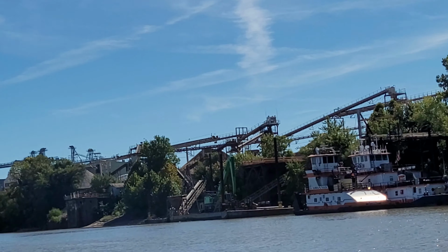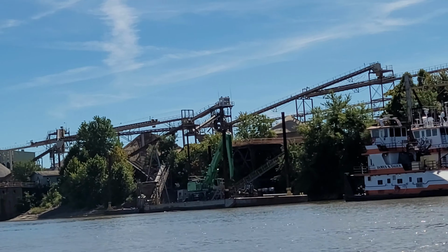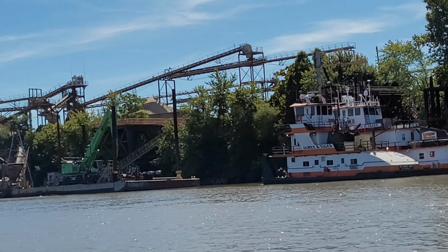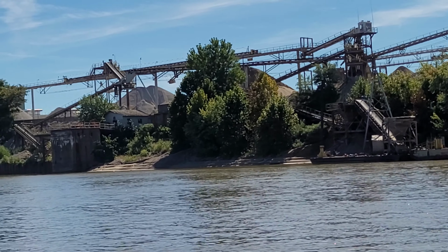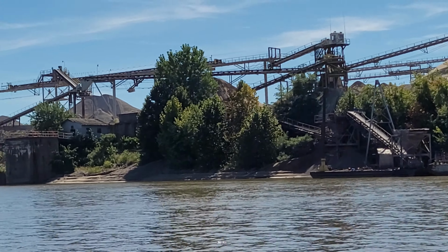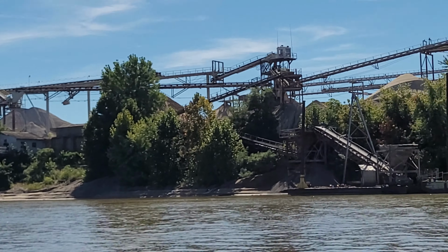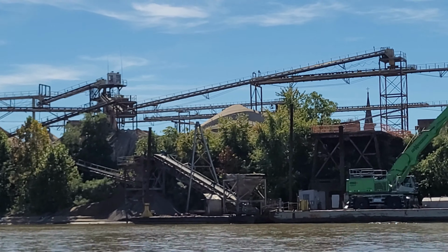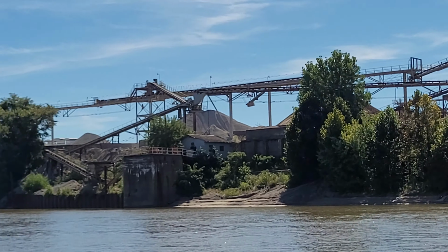Right there. This right here is our sand and gravel. That's where they bring the sand from the dredge. Bring it here to offload. See all those piles of sand up there? That's where you get your sand to make concrete from. They grade it, different size granules there. See how it's different colors?